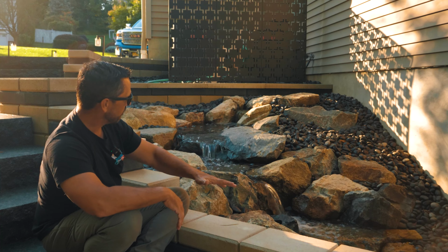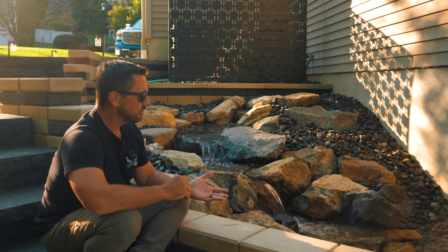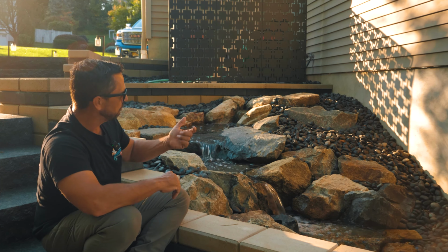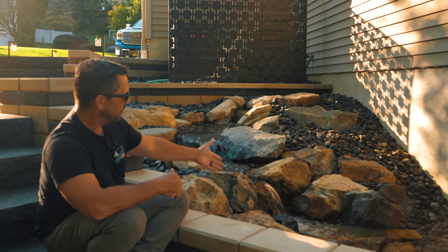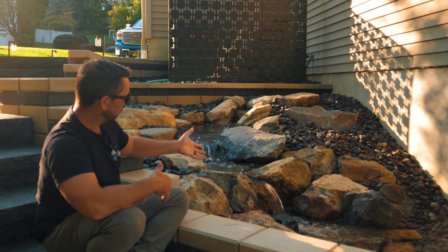This size waterfall is about 8 feet from the top down to where it falls into the reservoir at the bottom, and our elevation change is right around 2.5 feet. We're using an AquaSurge 3000 pump for this, which pushes about 3,000 gallons an hour. In reality, by the time you go through the plumbing and the elevation change, you're probably closer to like 2,500 or 2,700 gallons an hour, but you can see what that type of water gives you as far as a cascade.